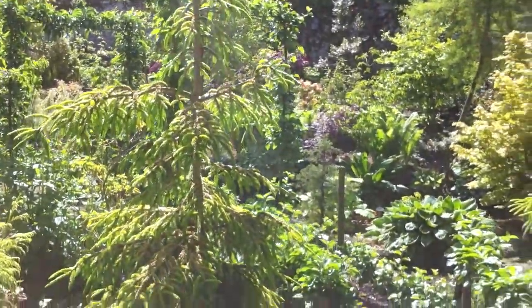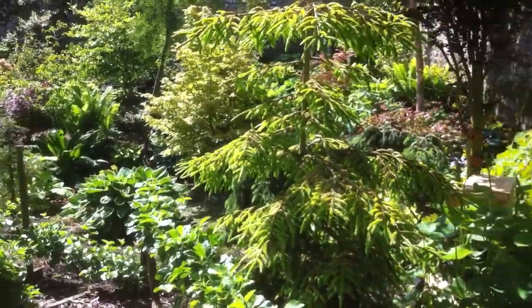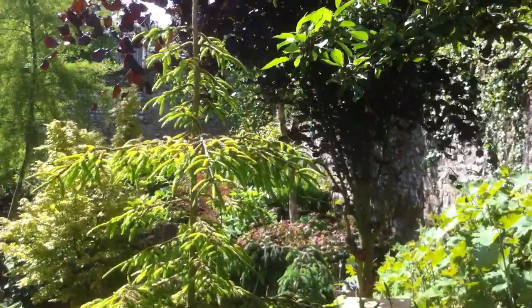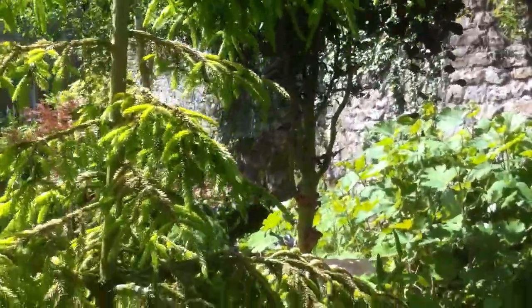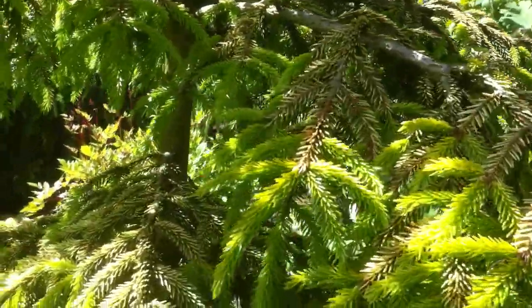I've entranced the area with a couple of piceas. This is Picea Skylands. In the winter they're golden yellow, and they have a lax habit which hangs down beautifully. There you can see it.